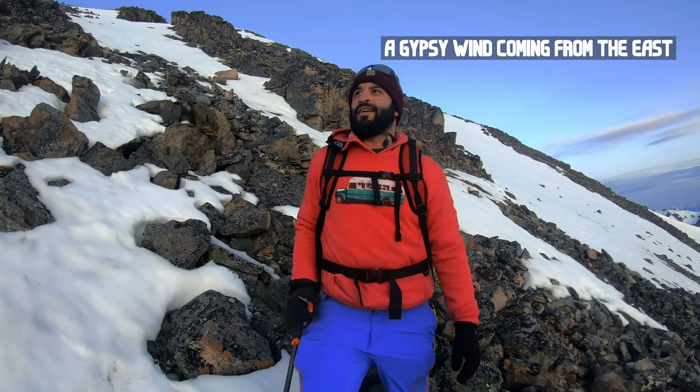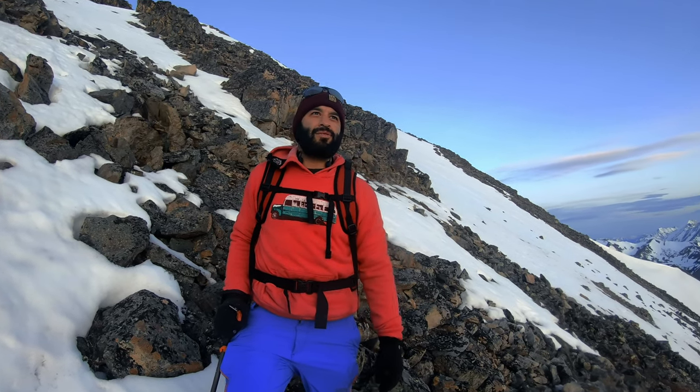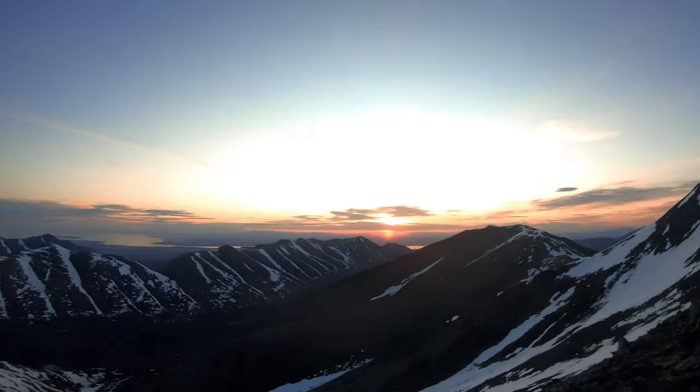Just want to make it down, get back to my fire, nice and safe. The way it is, take a little break here. Well, it looks like it's a gypsy wind coming from the east. So, the light will be off for another good 20 minutes, but it is important to get out because you don't want to get caught here.